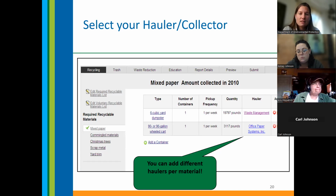So let's say, in this case, the cardboard, paperboard, and mixed paper goes in the 6-yard, and then they have separated white office paper for some reason. Maybe they get a rebate for it or something. And then this is a separate cart. So you can keep adding containers until you've exhausted your list of containers that you have.